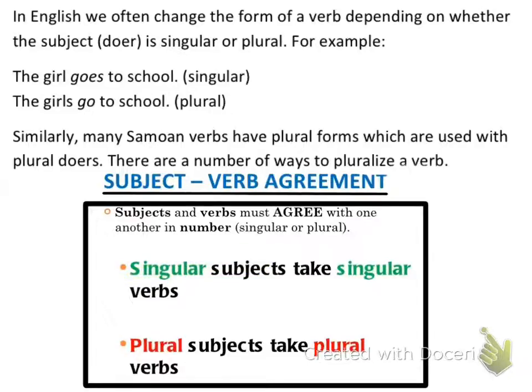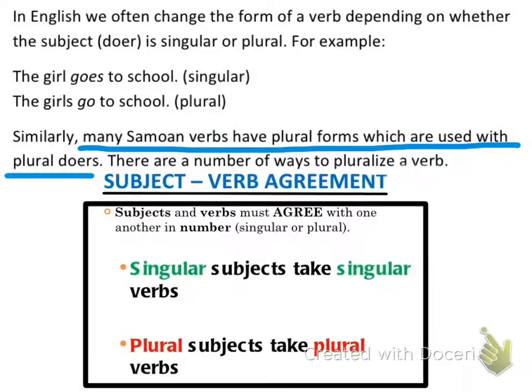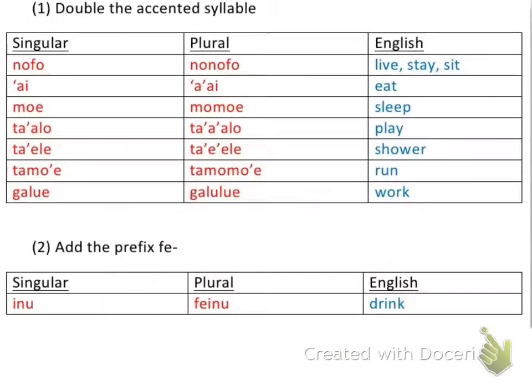Many Samoan verbs have plural forms which are used with plural doers. I haven't talked to you about this point. You've seen it a little bit here and there in some of the previous videos. But now we're going to be discussing it together and working on that. There's a number of ways to pluralize our verbs in Samoan.